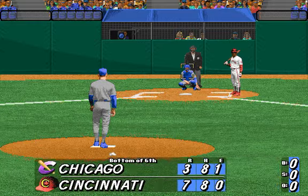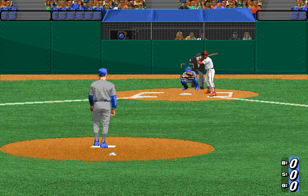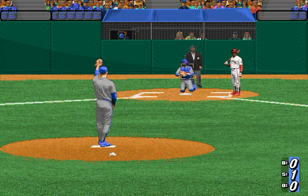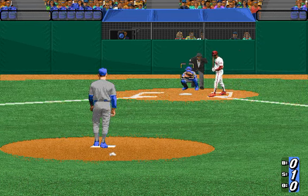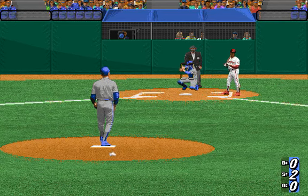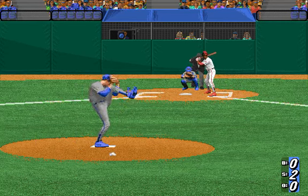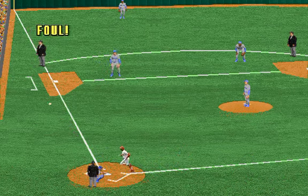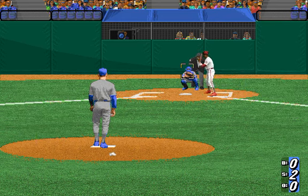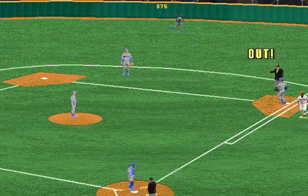At the plate, Reggie Sanders, a .262 hitter. He's 0-for-2. Fastball, that's strike one for Sanders. The pitch. Curveball swung on and missed. That's strike two. The 0-2 pitch. It's foul. The 0-2 pitch. Line drive to the left side. Out at first. That's one away.